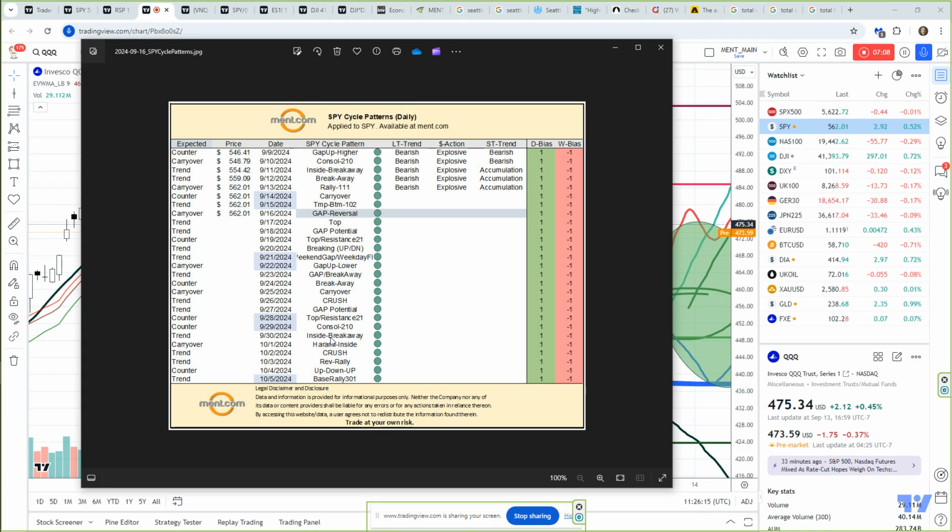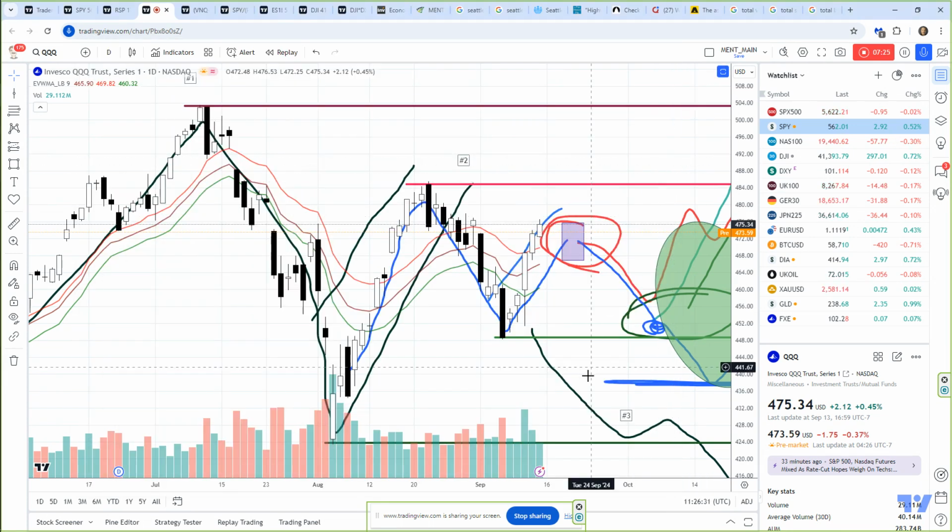And look here: inside Harami, inside breakaway, inside Harami and carryover, trending crush, reversal rally, up, down, up. And this would put us right into base rally. This is looking like we're finding some support around the 4th or the 5th. And that would put us right over here. Yeah, and that puts us right in line again, 3rd, 4th, 5th, right over here. Puts us potentially right in line for this 451 area on the QQQ, trying to retest these lows.